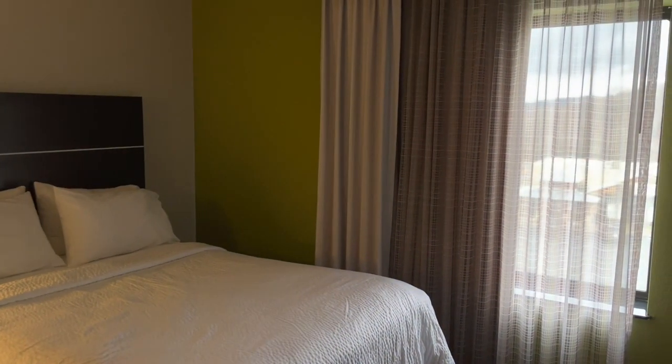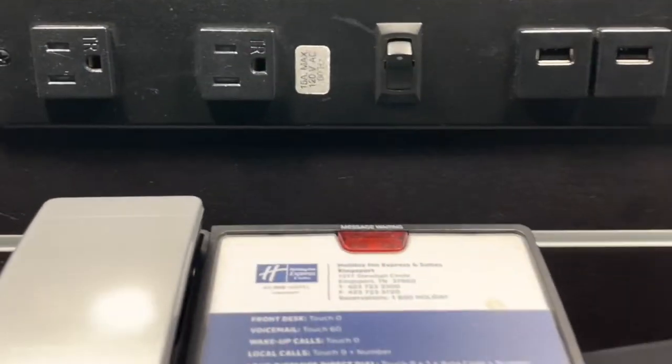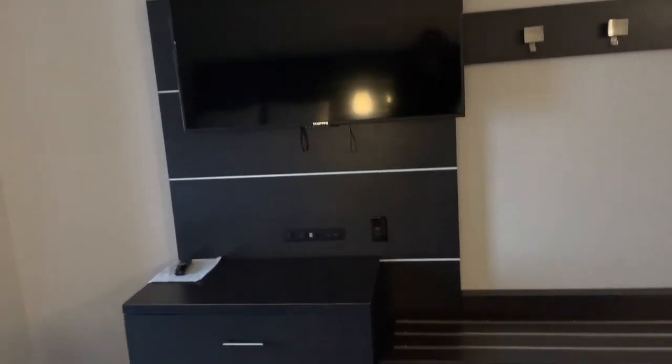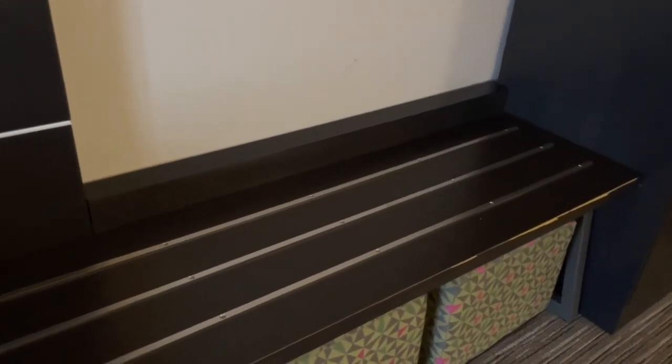There are 2 queen beds with a nightstand in the middle with 2 lamps above it. There are some outlets for charging your devices, as well as a phone, an alarm clock, some notepaper and pen, and a shelf underneath. There's another TV in the bedroom, mounted above another dresser. Next to that is a rack to set your luggage on, which has a couple ottomans underneath. And near that is a closet with hanging space, ironing board, and safe.